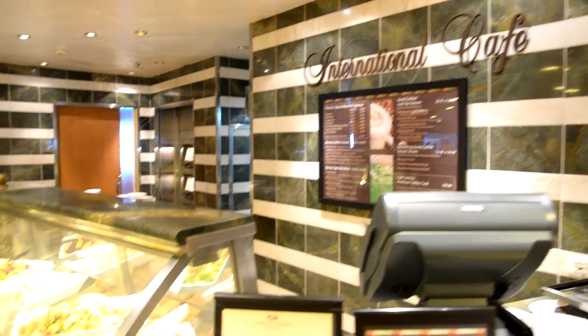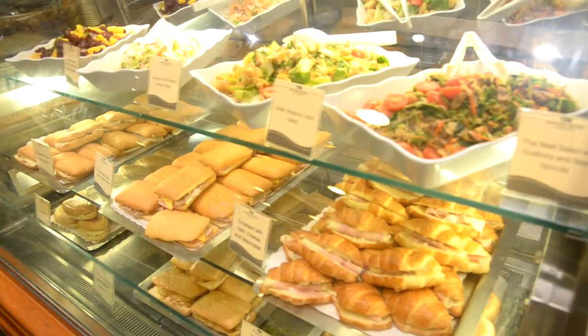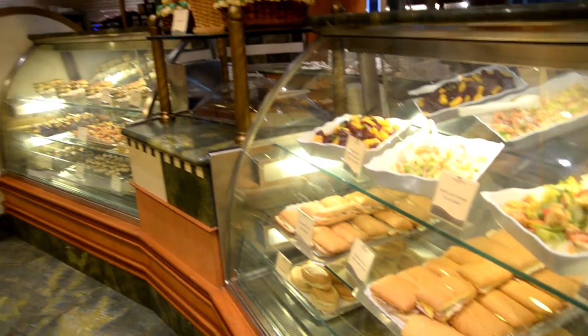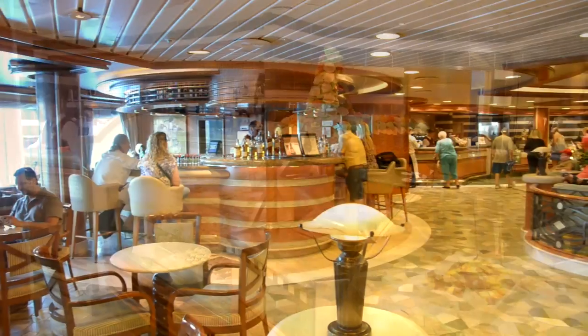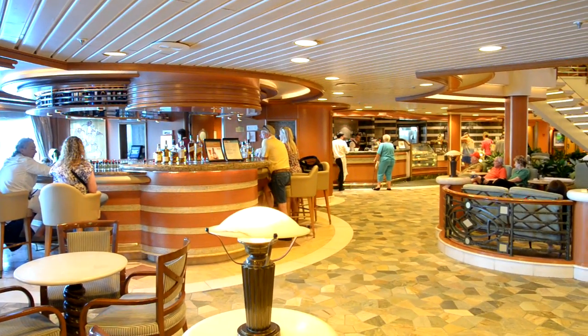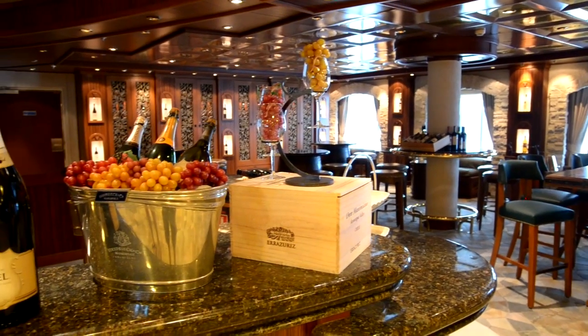International Cafe is right around the piazza there. It's a good place to get a cappuccino, maybe a panini, a little sandwich, cupcake, something like that. They have all kinds of delicious treats throughout the day. You also get all kinds of teas and specialty coffees right there. Several bars around and lounges as well right around the piazza, including Vine's Bar.